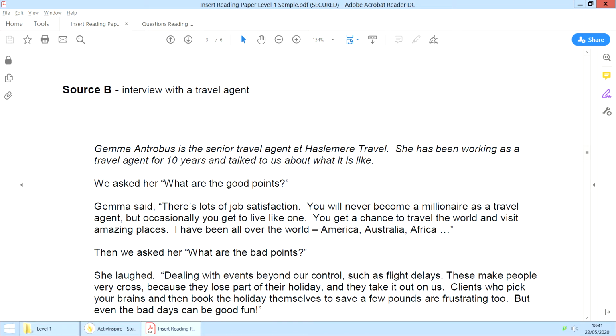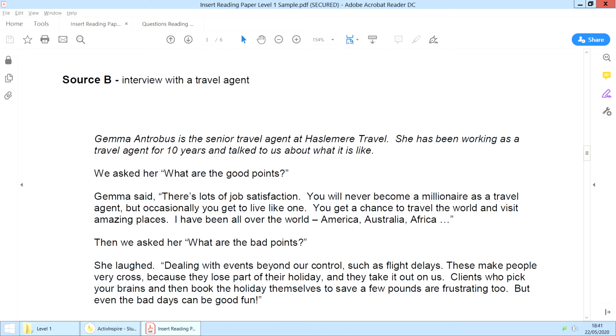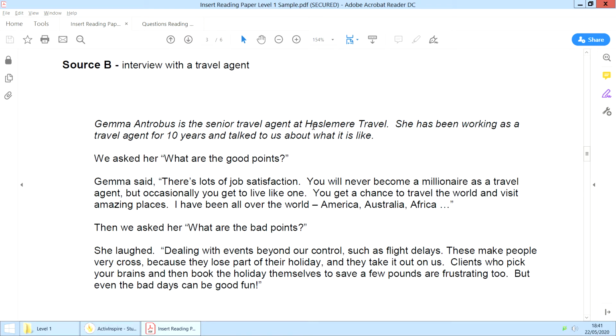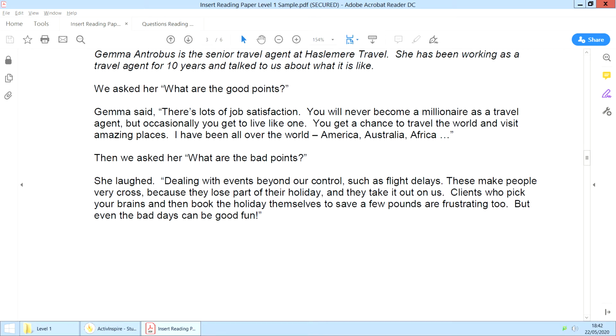Right, source B then, interview with a travel agent. So Gemma Antrobus, what an ace name that is, the senior travel agent at Haslemere Travel. Sounds posh, doesn't it? She has been working as a travel agent for 10 years and talked to us about what it is like. We asked her what are the good points, because obviously you'd ask what the good points of any job are. And Gemma said, there's lots of job satisfaction. You will never become a millionaire as a travel agent, but occasionally you get to live like one.